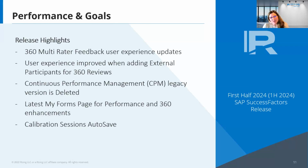Just like we talked about with compensation, the latest My Forms page has gotten some enhancements as it relates to performance and 360 forms as well. Again, that should provide you with better searchability, better options to organize the content on the My Forms page. So definitely explore that as well.